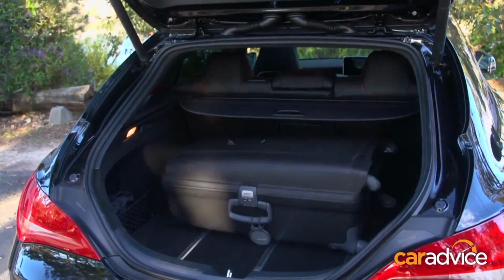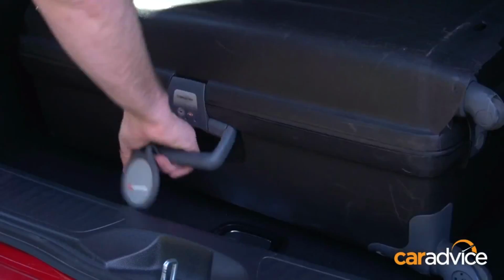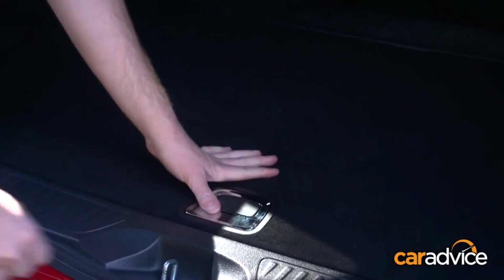The CLA shooting brake though has even more boot space. Both the B and CLA have boots that are bigger than some SUVs in the class above, and if you're loading in bulky items, the B-Class has a clever flat floor loading system when you fold down the rear seats.